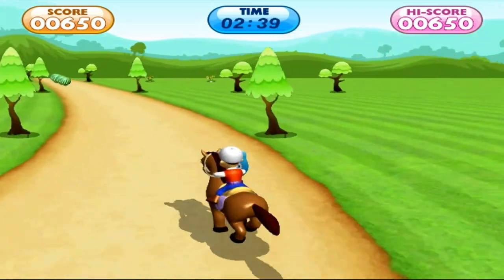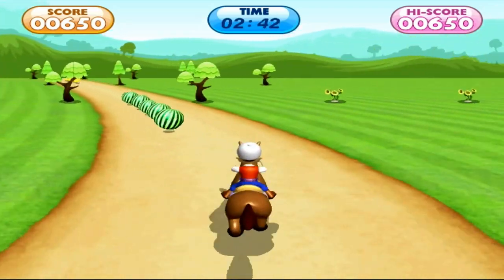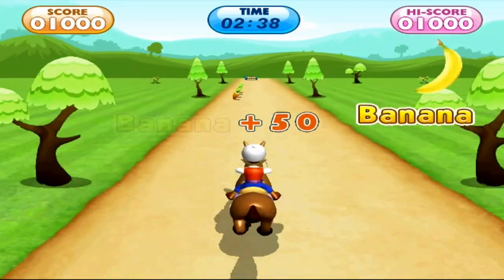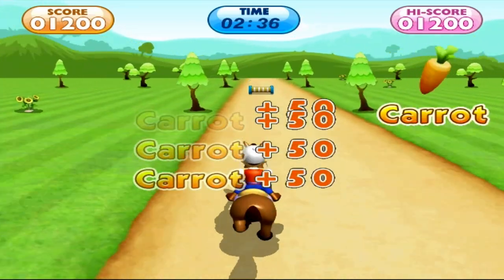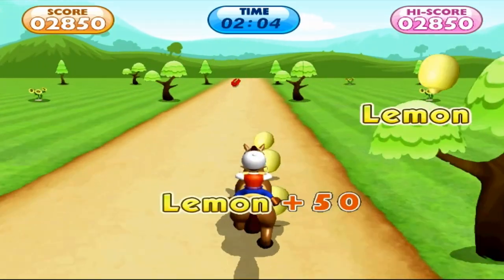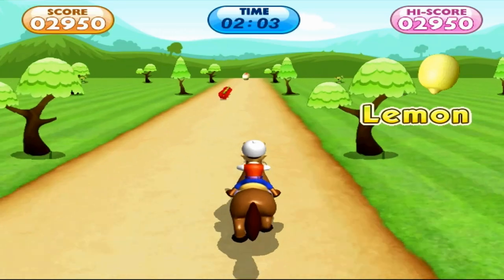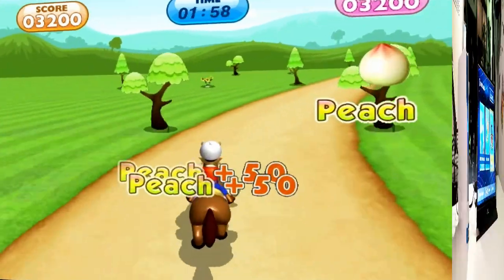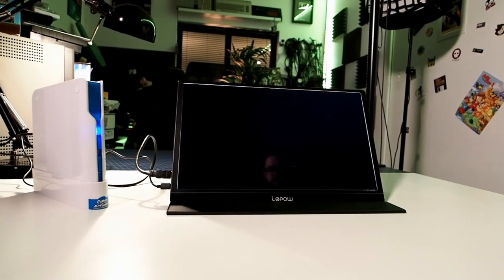So, apart from the Homer Simpson sound effects, I mean, what's going on? We've got music, we're collecting fruit and veg. Why does she say lemon like that?